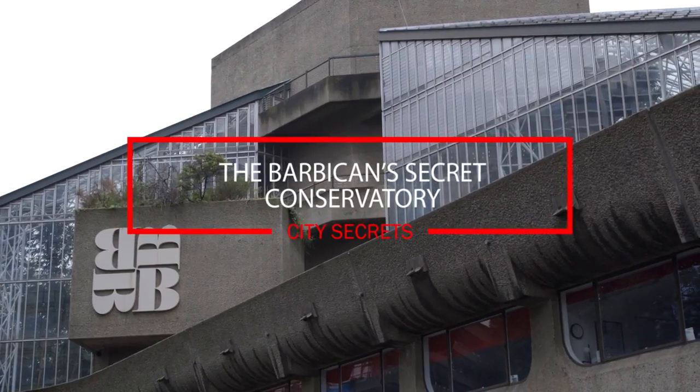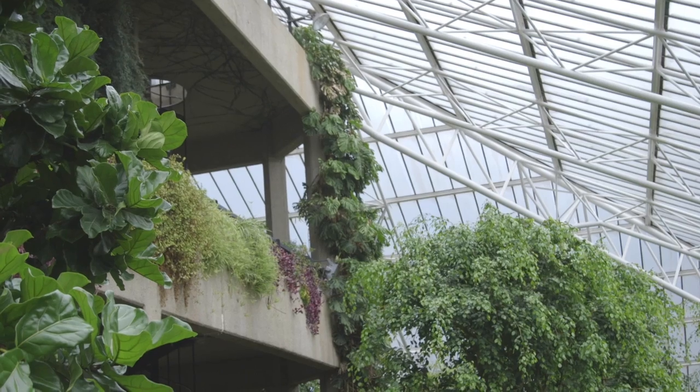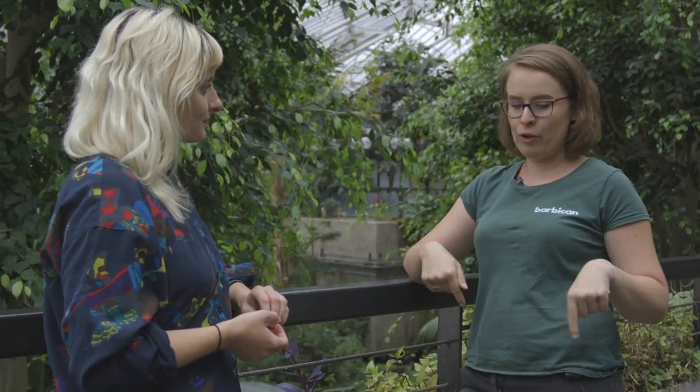So we are in the Barbican Conservatory on level 4, but the conservatory is based on 3 levels. So you've got the bottom level, which is on level 3 of the building. We're on level 4, and behind us there's level 5, which is basically the fly tower.